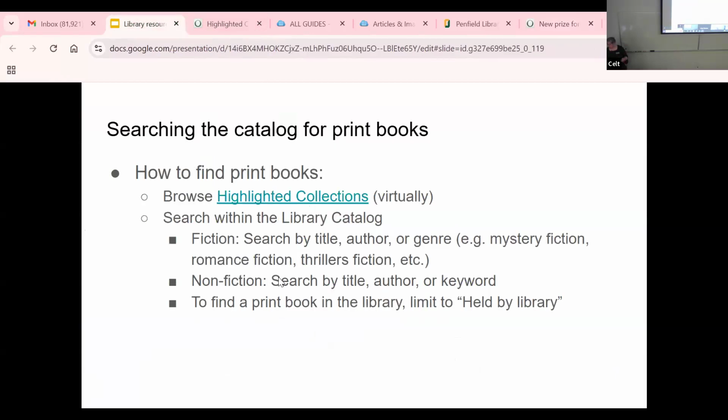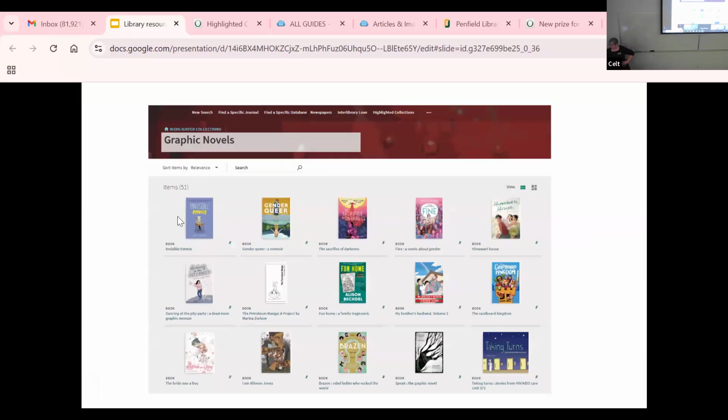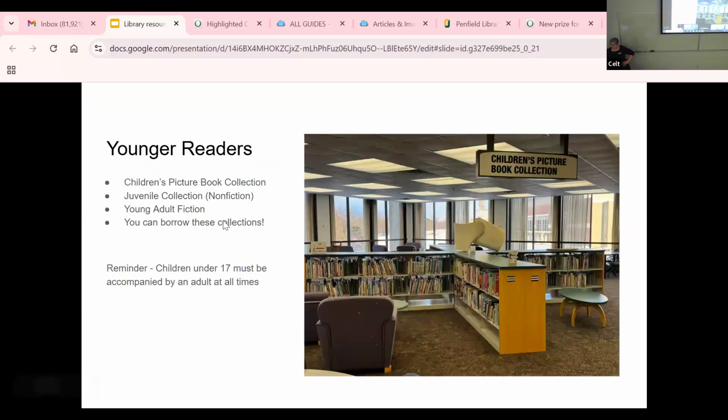If you're going to search within the library catalog to search the circulating collection, I've got some tips here for how to do it. You're going to search, with some tips for fiction and nonfiction, and then you're going to apply some limiters in the catalog to show that it's held by the library. I'm running out of time, so I'll come back to that if I have time later. I'll show you an example.